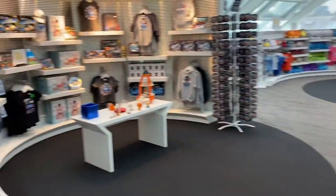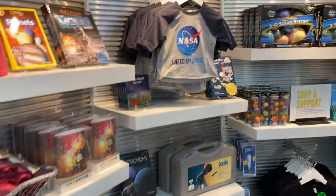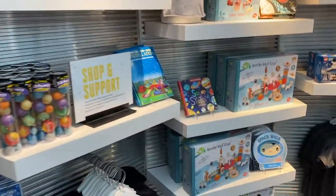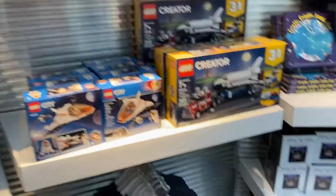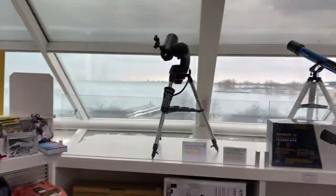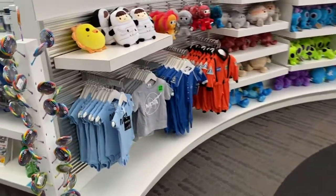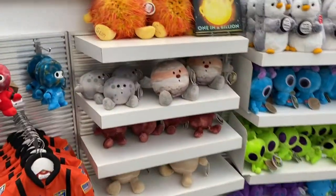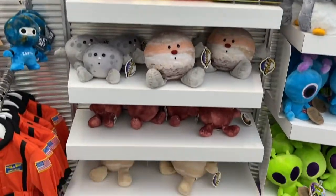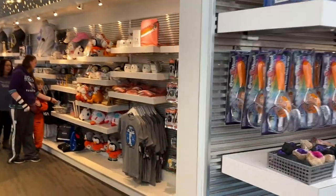We are now entering the shop of the planetarium. So if you want to get a telescope for the kid, little NASA shirts, all this stuff. Nice. Legos. Legos are everywhere. You can also get yourself some telescopes. Different varieties, by the way. You get little astronaut onesies and stuff like that, which are really cute. And they even have plushies of the planets. A lot of cool stuff here. So if you want to take home some souvenirs, you can.